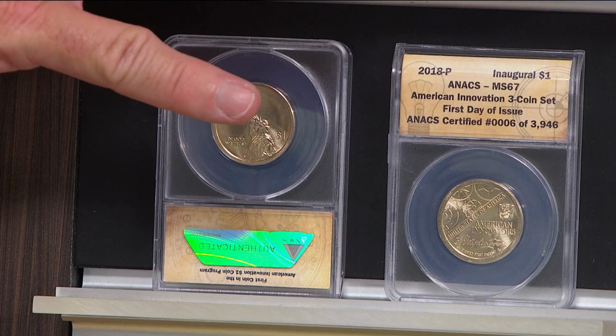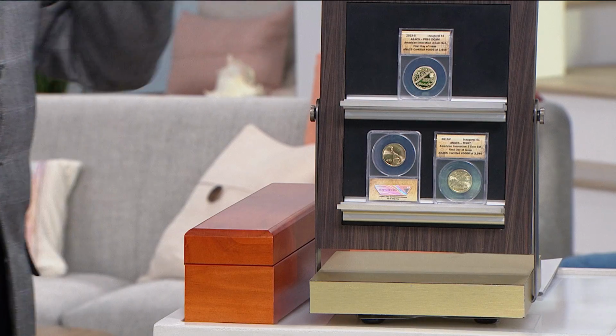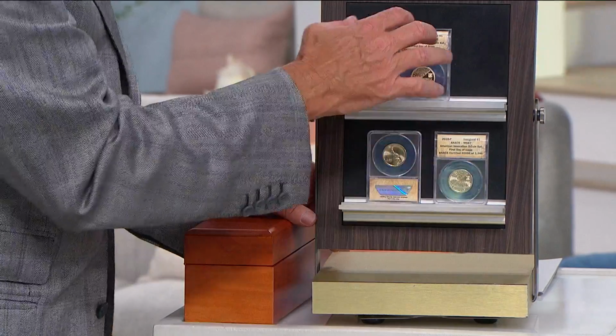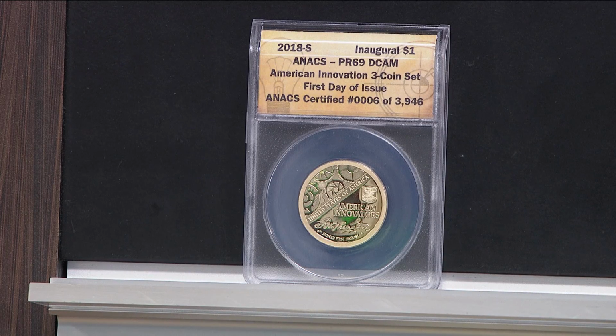And what they did to launch this last year is this coin. They released it December the 14th. Wait, show them which one again. This one right here. Well, it's both coins. It's P, D, and S. Oh, gotcha. They released it December 14th. They literally made this coin, the 2018, for 2 weeks.